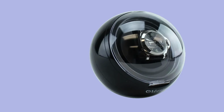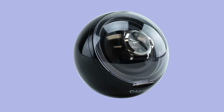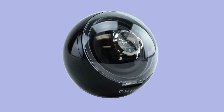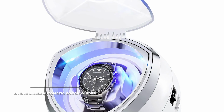The design, though some may not find very appealing due to the plastic material, is still very pleasant and modern looking. The winder is very simple to use, so no useless frills here, and the Japanese Mabuki motor is extremely quiet. Number 2, the Hipai single automatic watch winder.